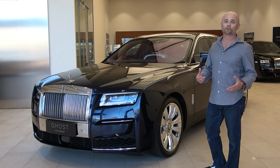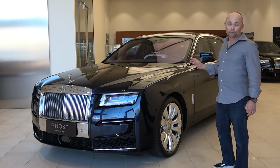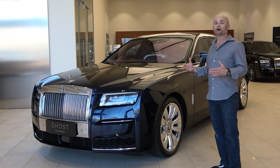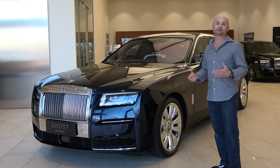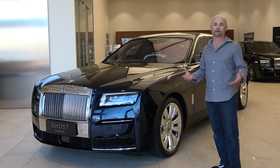To give the car a little more dynamic feel, that sort of thing, the car has four-wheel drive and four-wheel steering. The rear wheels will turn in the opposite direction of the front wheels up to 70 kilometres an hour to shorten the feel of the car as you're driving it.